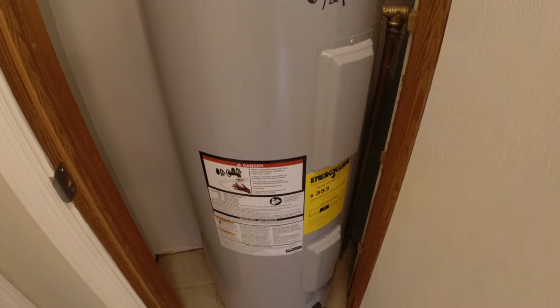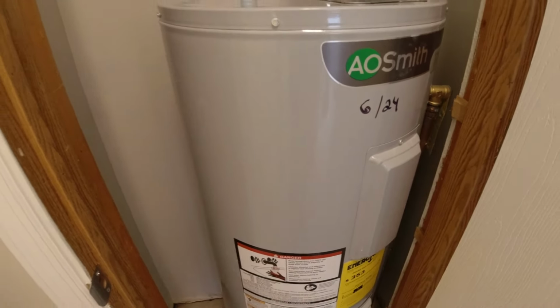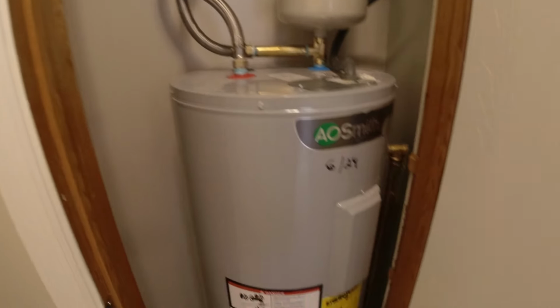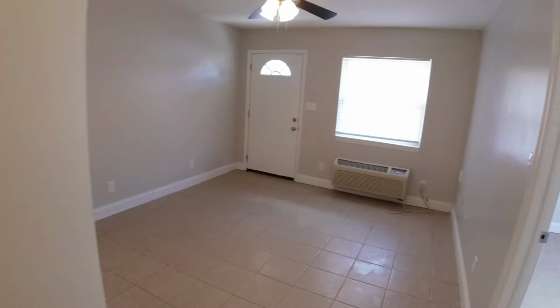And if you're wondering why this is kind of sideways instead of straight, it's because this closet's extremely tight. If I move these over to the center, this door won't close. So the nice thing is, since it's all flex connections, I can just manhandle this around if I do need to get in there to work on it. So it shouldn't be a big deal. So anyhow, that is the tour.